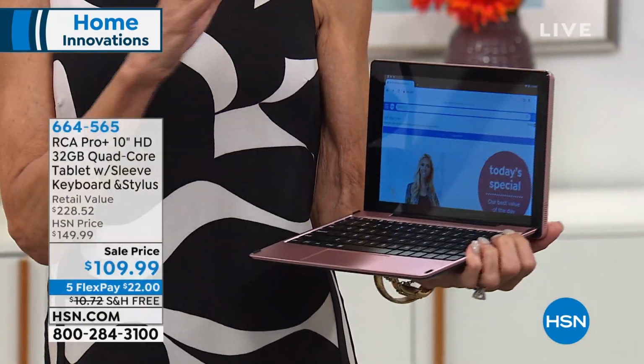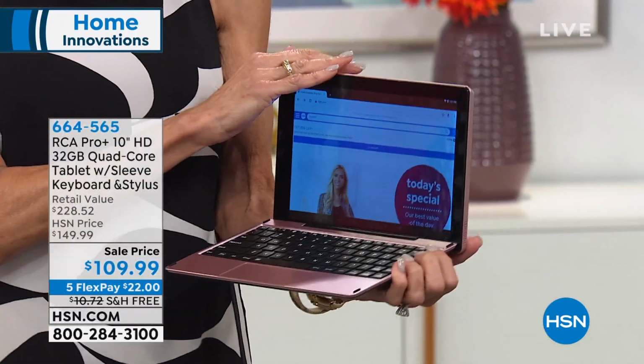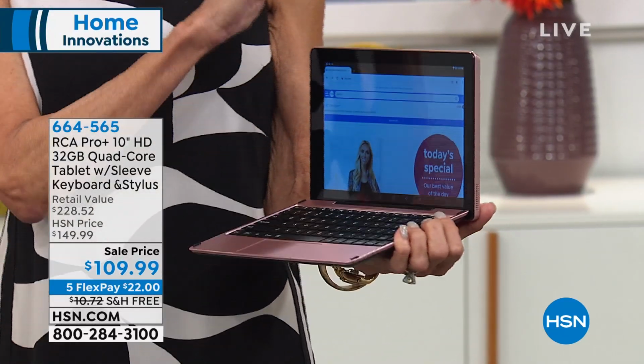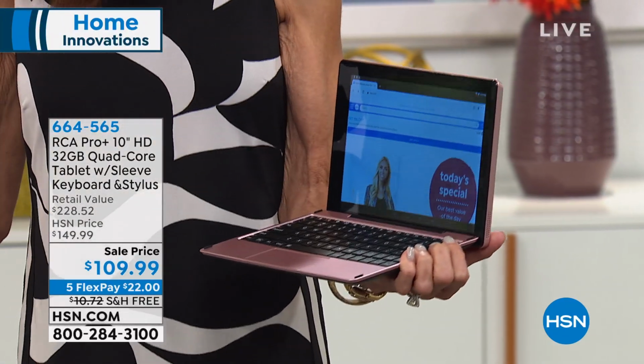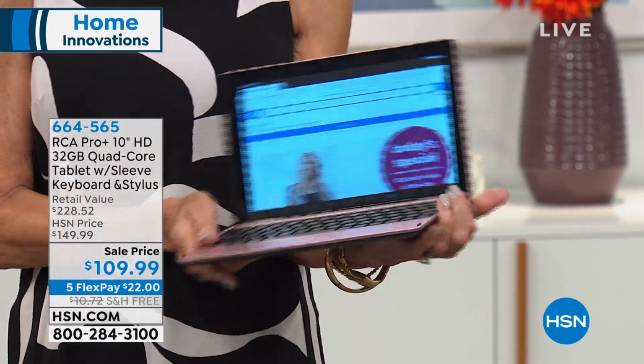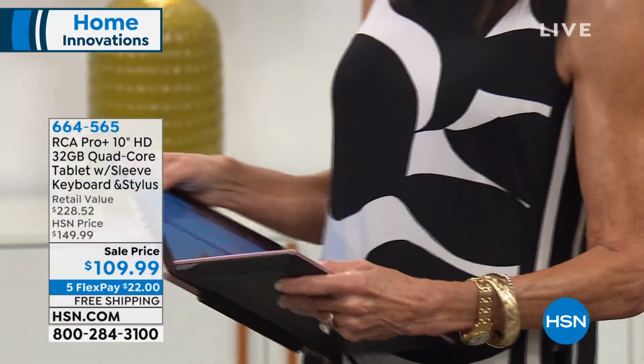And then I have a huge treat for everyone today. We're going to be sharing with you from RCA. This is, first and foremost, a combo. It is a computer and a tablet all in one. I have the only airing of it. It is the lowest price ever. Not only are you getting, of course, this great computer tablet where you actually can see that you have a detachable keyboard. You just lift this up.